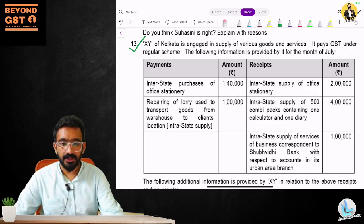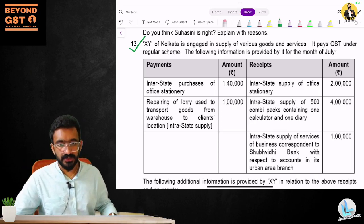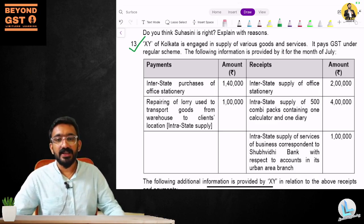Question number 13 is a computational question. Okay, we can quickly look at each of the scenarios and then I'll show you the answer. That will be the easier method to finish it on time.